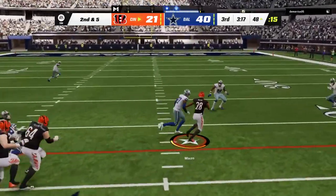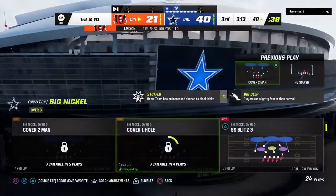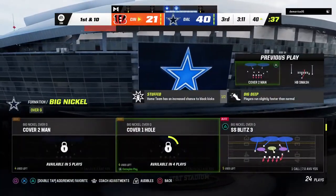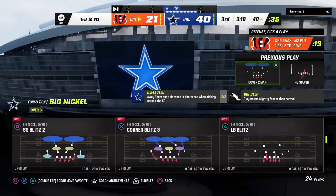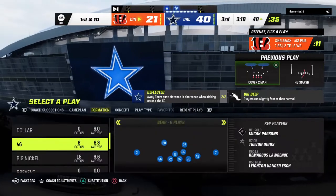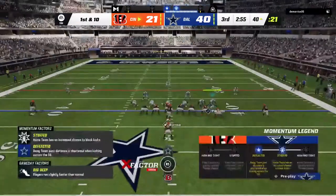Again, it's Mixon. And he'll be brought down, it looks like, right at the 40. 108 yards for him on the ground now as he has been terrific here this afternoon. I think they like this drive a little bit better there, partner. Running game helping out, picking up some of the slack. Because remember the last drive, they went three and out.